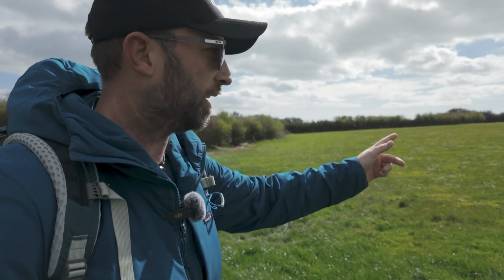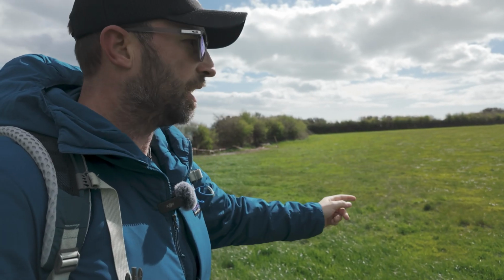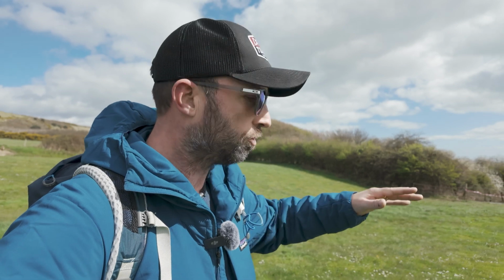And I'm going to walk right over here to try and get out of the wet. If I go that way, am I going to be in the water? Let's see if there's any footprints. So obviously what's happened is this field is on a downward slope, and all the water comes down straight into this gully just there, and it's literally just eroded all the path, basically.